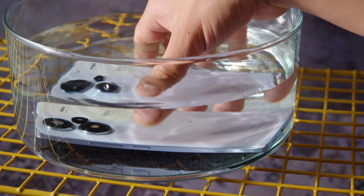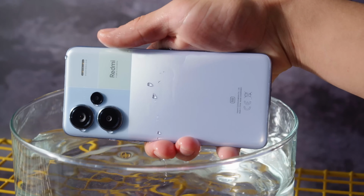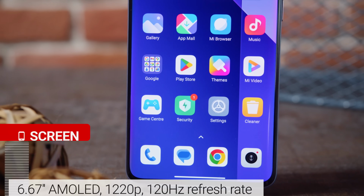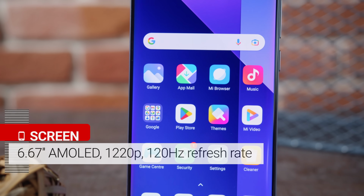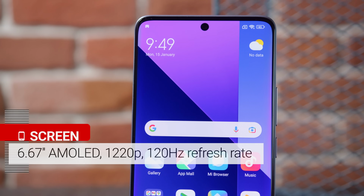Like I mentioned, the Redmi Note 13 Pro Plus has full IP68 rated ingress protection, a first ever for the Redmi Note series. The display of the phone is a 6.67-inch AMOLED with a 1220p resolution, a 120Hz refresh rate, and Gorilla Glass Victus protection.